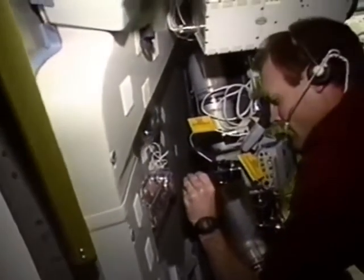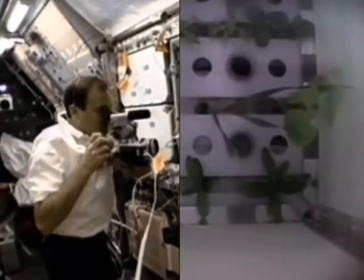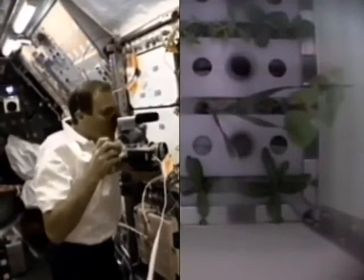A couple of the secondary payloads that I had the opportunity to participate on. Here's one, a handheld diffusion unit. We actually grew protein crystals in here, hopefully, which might lend to the development of some new drugs having to do with easing the effects of asthma or antibacterial drugs. Diabetes is another area of interest.